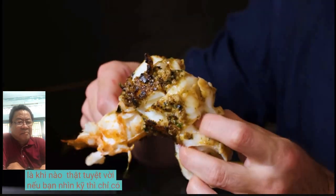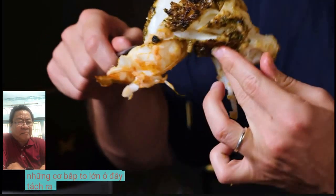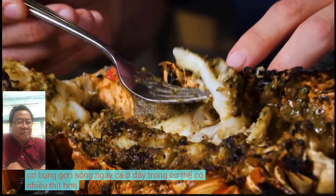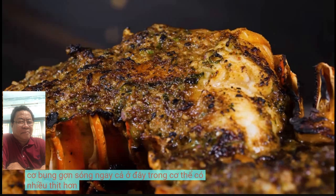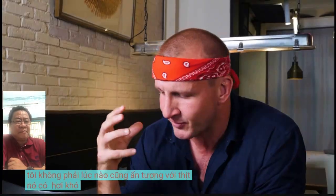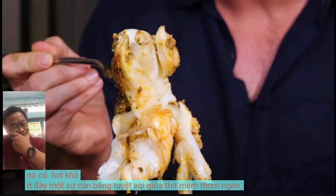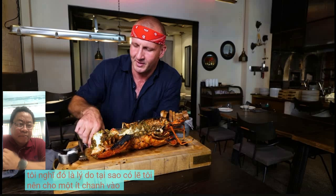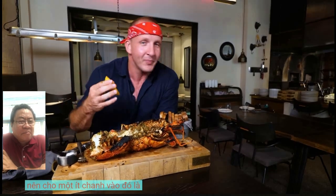Wow. If you look closely, there's just big hulking muscles in here that break apart. It basically has rippling abs. Even here in the body, there's more meat. I've had other big lobsters in the past. I was not always impressed with the meat. It got a bit tough. Here, a great balance of delicious, tender, great textured meat with very bold flavors. I think that's why I'm probably supposed to put some lemon on there. Is that right?